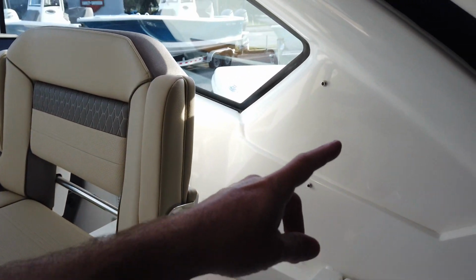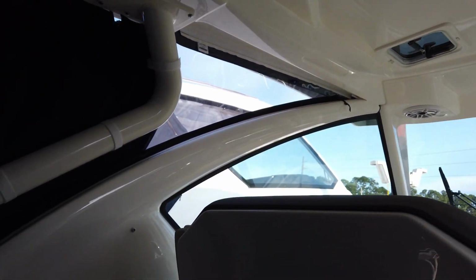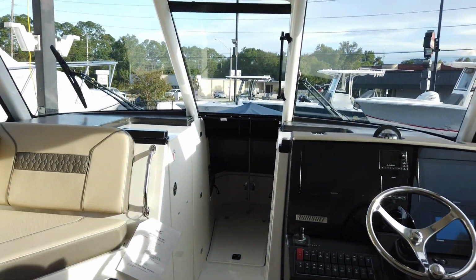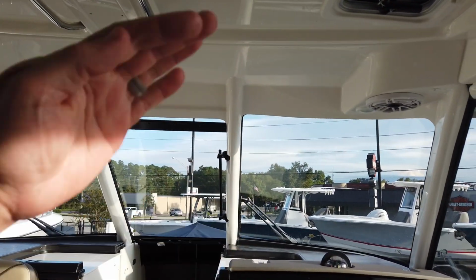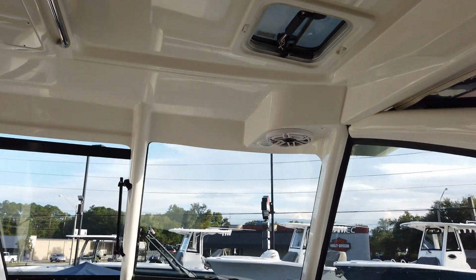Drop curtain, we don't have it installed right now, but it goes all the way around and fully encloses right behind this aft facing cockpit seat, to keep the bridge deck air conditioned once it's fully enclosed. So again, that nice big windshield, almost express style, fully integrated windshield into the hard top. Vents here, keep you cool. Turn the AC on.